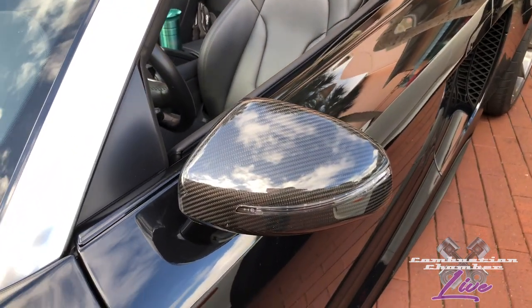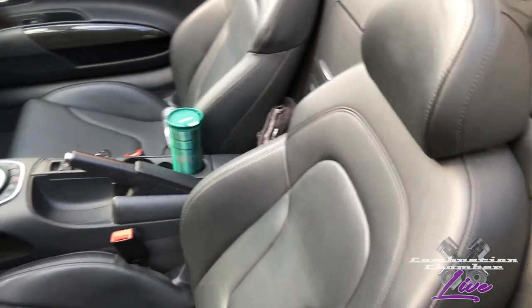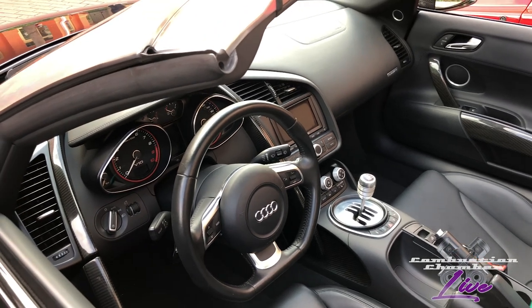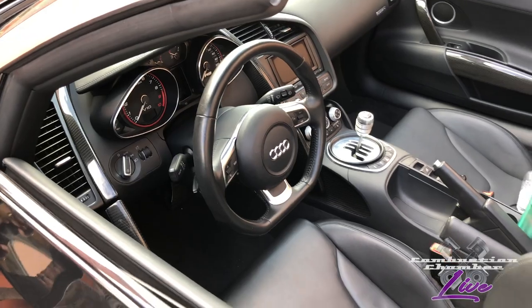Got it right here on his rear view mirrors, and it's a stick shift. Now that's wicked. Carbon fiber accents on the inside as well. I don't know if that comes with the car.